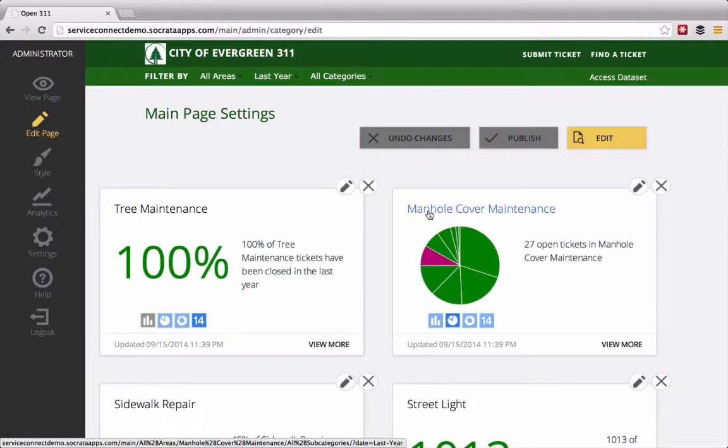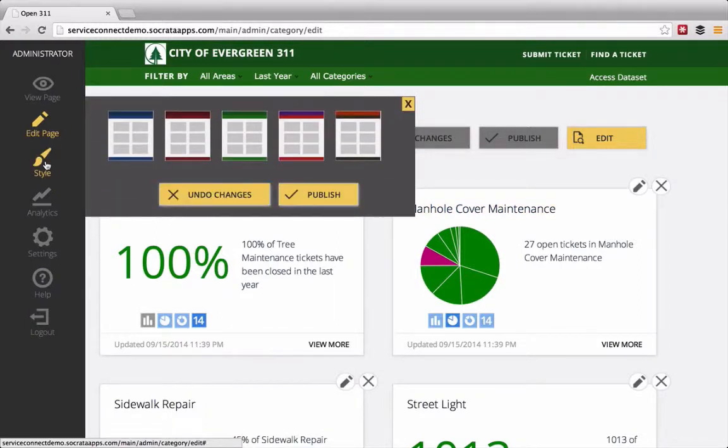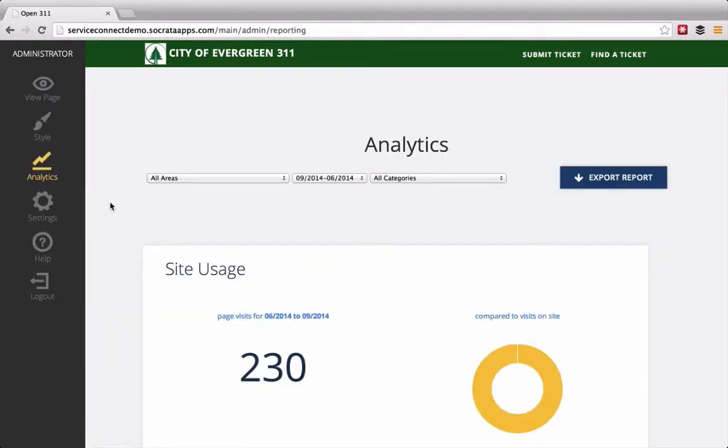So this gives the administrator a lot of control over how the site is designed and what kinds of information are getting put out. We'll take a look quickly at the styles, which allow you to design the visual styles. What I think is probably the most important area is the set of analytics. This feature allows administrators to really tell their story.